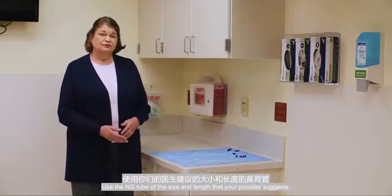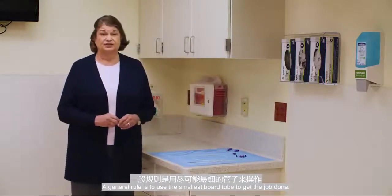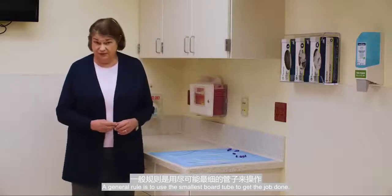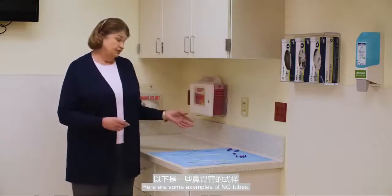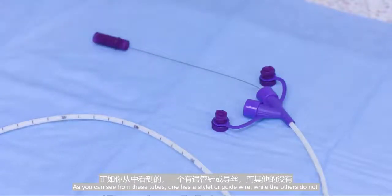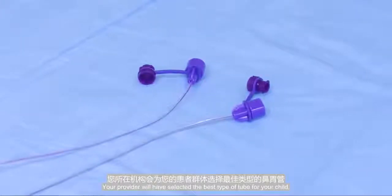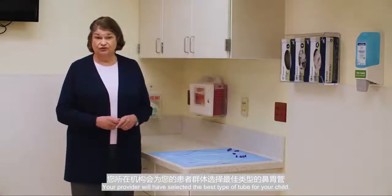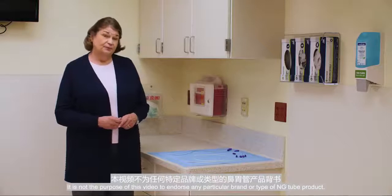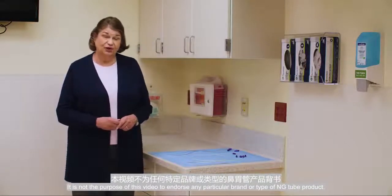Use the NG tube of the size and length that your provider suggests. A general rule is to use the smallest bore tube to get the job done. Here are some examples of NG tubes. As you can see from these tubes, one has a stylet or guide wire, while the others do not. Your provider will have selected the best type of tube for your child. It is not the purpose of this video to endorse any particular brand or type of NG tube product.